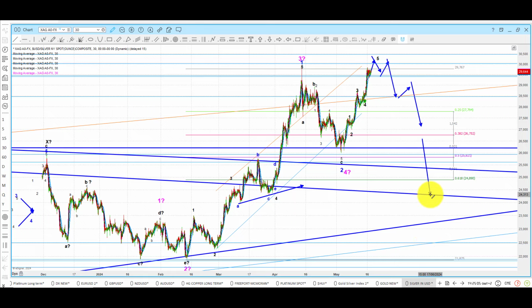But it might come down towards 27, 26 and a half in whichever path it chooses to take. That'll be a fabulous entry point for longs, 27, 26 and a half. The next move up will be a very big move.